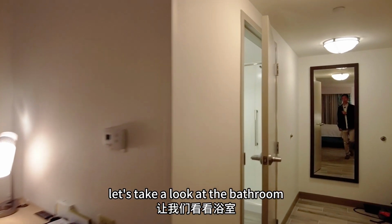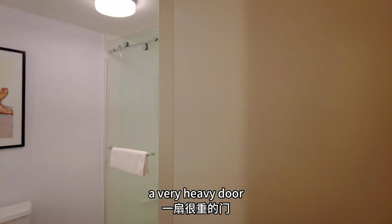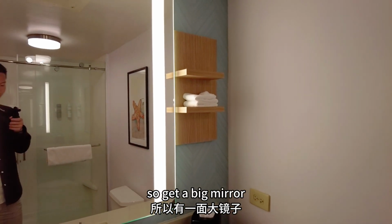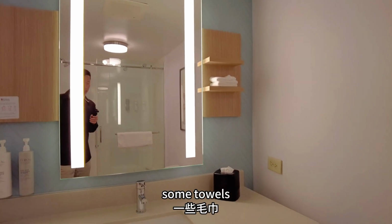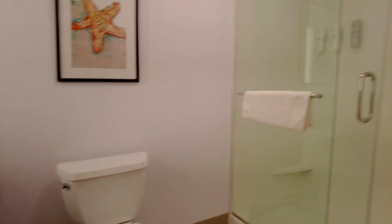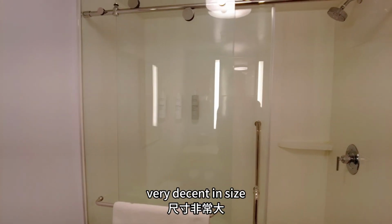Let's take a look at the bathroom. Oh, very heavy door. Oh, pretty decent size. It's probably in Florida, right? So, get a big mirror, some towels. That's the toilet. The shower room. Very decent in size.